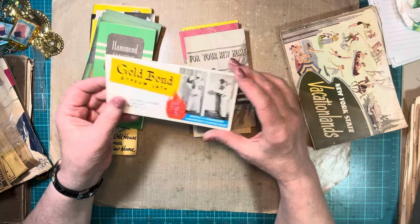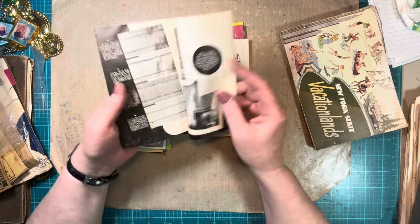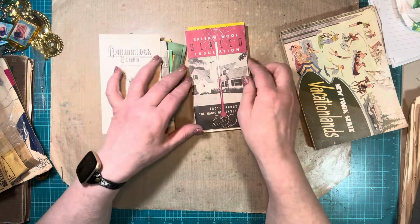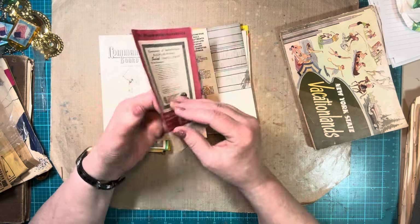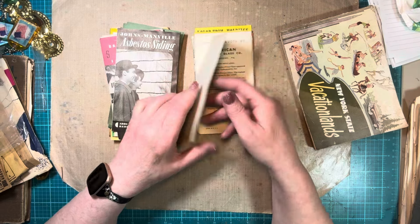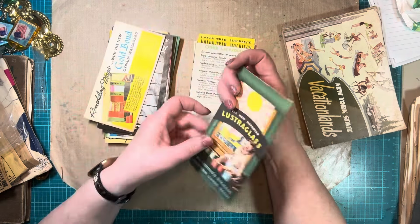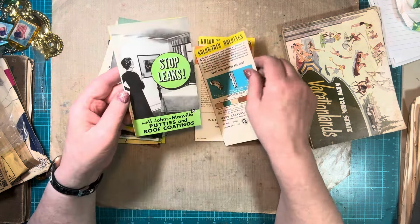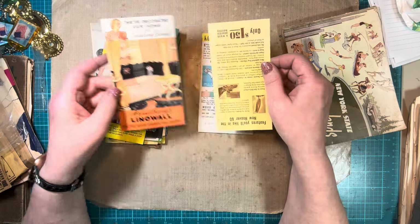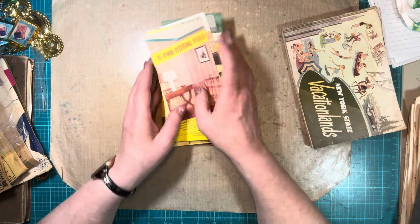Gold Bond gypsum lath. That looks like an ink blotter. Asbestos shingles. Commander board. It's a wall board. Sealed insulation. So these will just be fun to tuck into pockets here and there. Some more ink blotters. Remodeling Magic with the Gold Bond gypsum wallboard. Would you have picked these up? I just think they're cool and unusual. I like finding the unusual things.